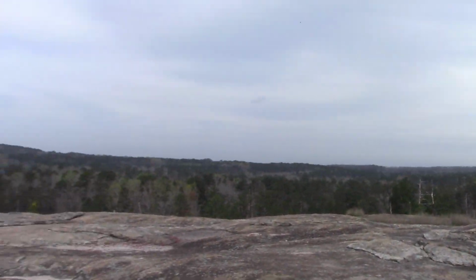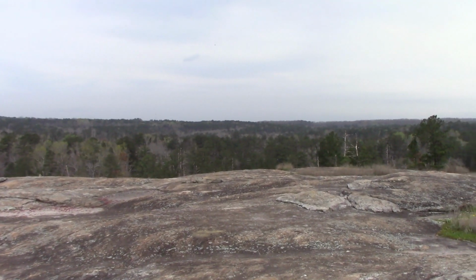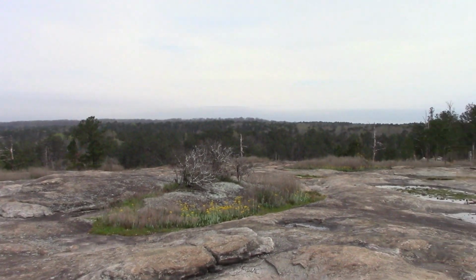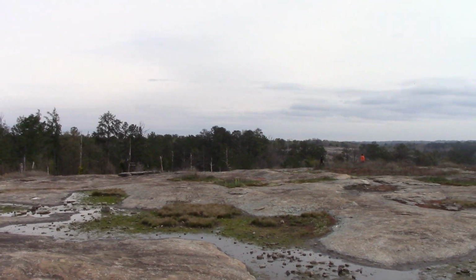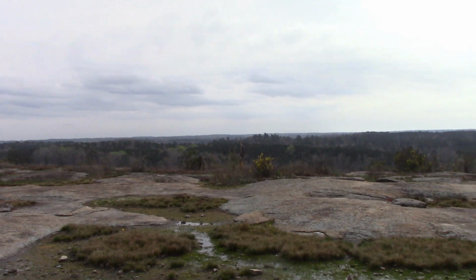So I'm going to stand on the mark, and then I'm going to get set, and then I'm going to go in a circle, and let you enjoy this panoramic view from atop Arabia Mountain. Hey, looky there.